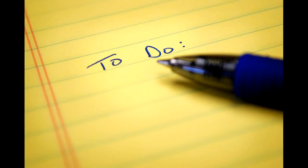Break up large projects into smaller ones. Thinking about the overall picture can be overwhelming. Break down a large project into small manageable pieces that can be accomplished readily. Make a to-do list for each project. Then write down the steps that will accomplish the full project. Cross them off as you finish each one.